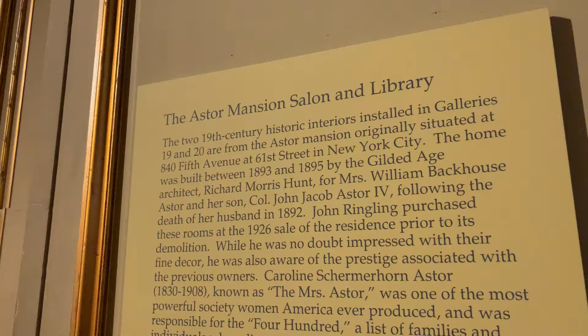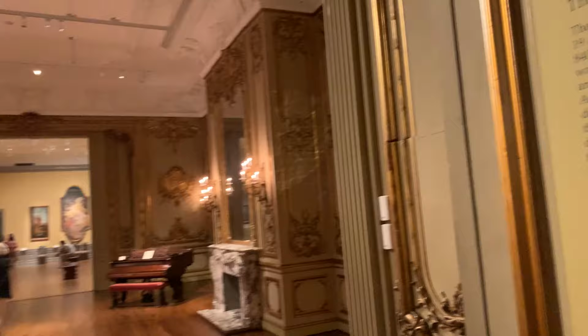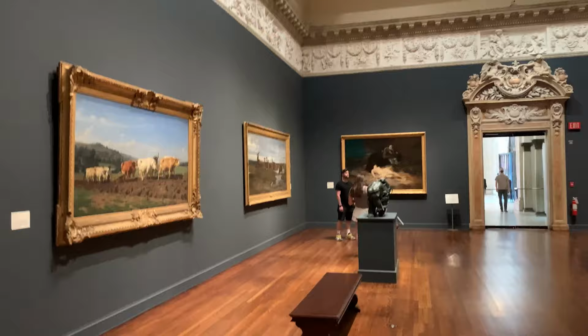1876 grand piano. So these rooms were in the Astor Mansion, and it was the salon and library. And he bought these rooms just to have them. Wow. Good grief. Look at all the woodwork. Look how big this is. And it was 1886. Notice the fireplaces in each of the rooms.